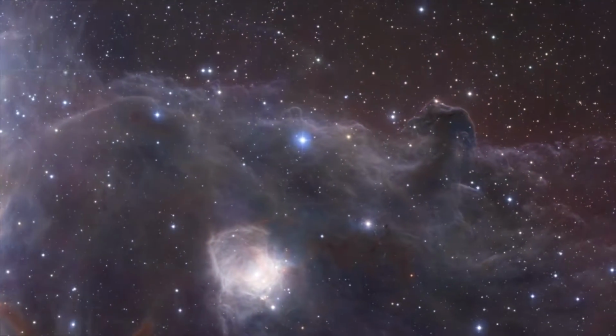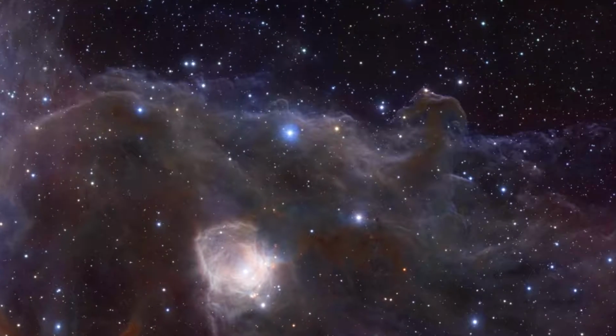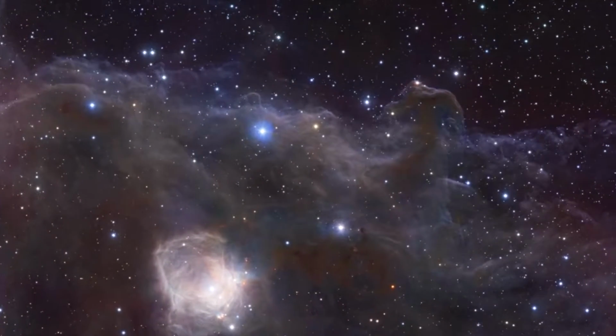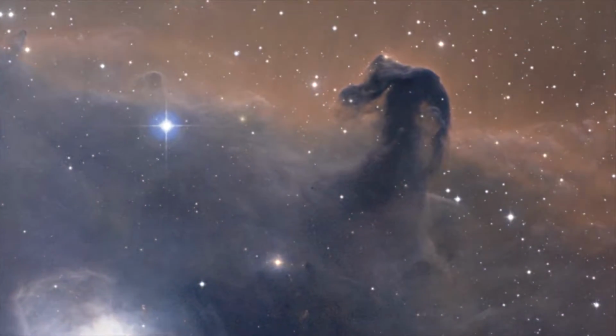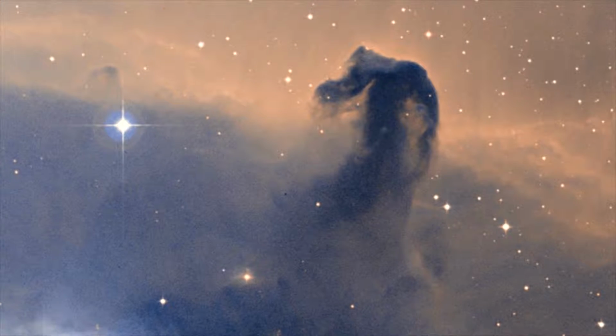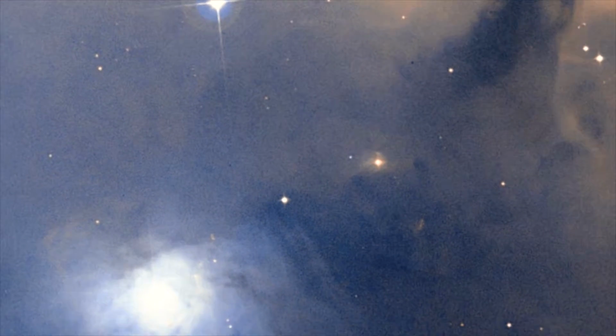The Horsehead Nebula is approximately 1,500 light-years from us. It is one of the most identifiable nebulae because of the shape of its swirling cloud of dark dust and gases, which bears some resemblance to a horse's head when viewed from the Earth.